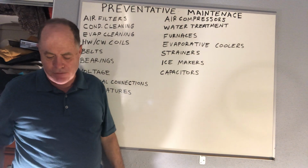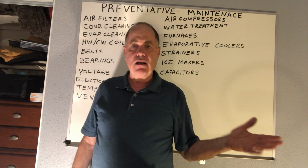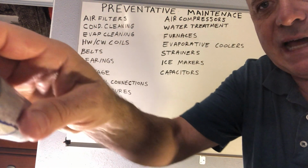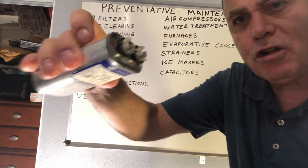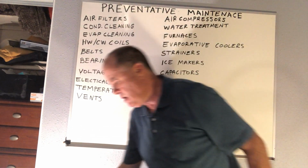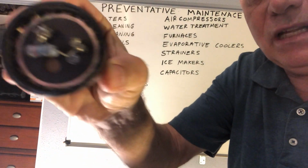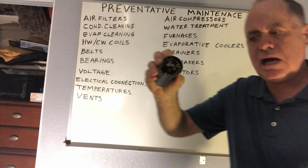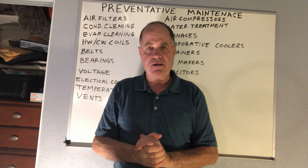Now, just a quick tip to finish off the lecture on capacitors. When you're looking at your unit, if you have the panel off, just glance at your capacitor. If the capacitor doesn't look nice and flat like this, if this part is at all swollen up a little bit, your capacitor is going bad. Replace it. Similarly, on a start capacitor, you have a little vent pop or a membrane, this little circle right here. If this thing is bubbled up at all, it lets you know it's getting hot and it's going bad. So those are my preventative maintenance tips. Thank you.